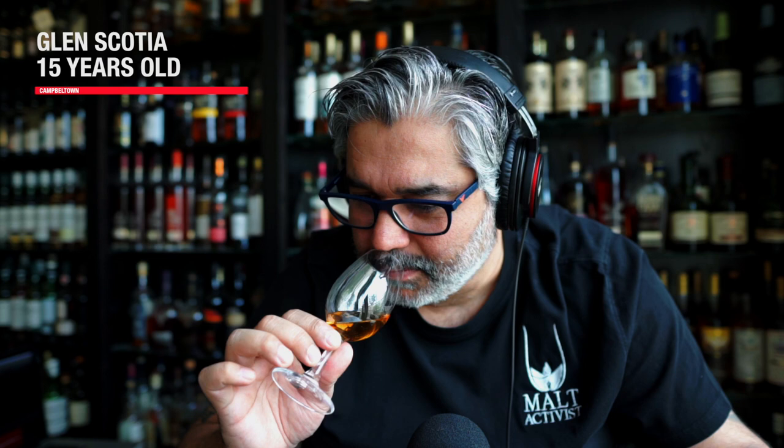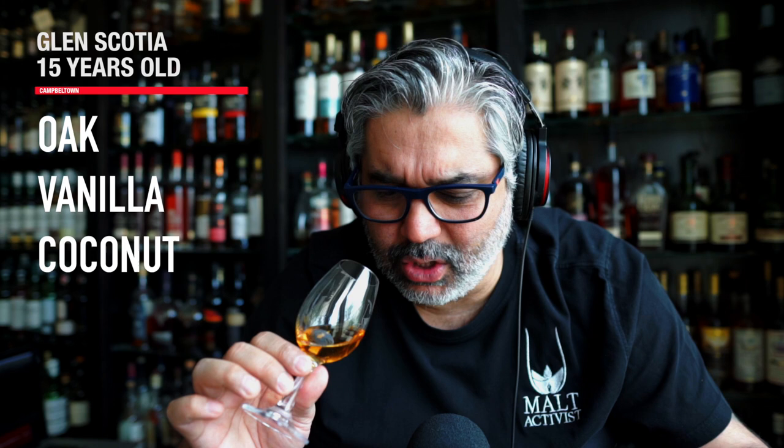Quite nutty, fruity, oaky, and vanilla and coconut, as you would expect. But again, a very decent nose. Nothing really bad about it. A little more mellowed out, maybe by the 15 years. Says rich and smooth on the box. So let's see. Chin chin.